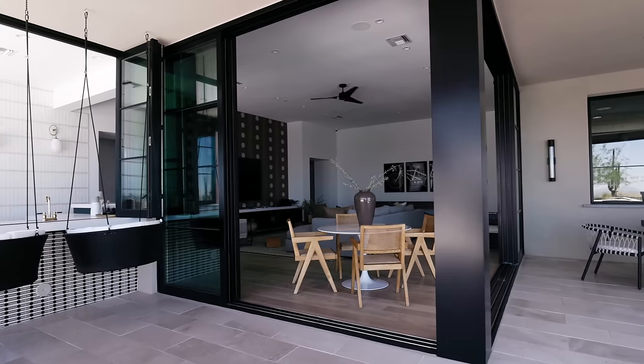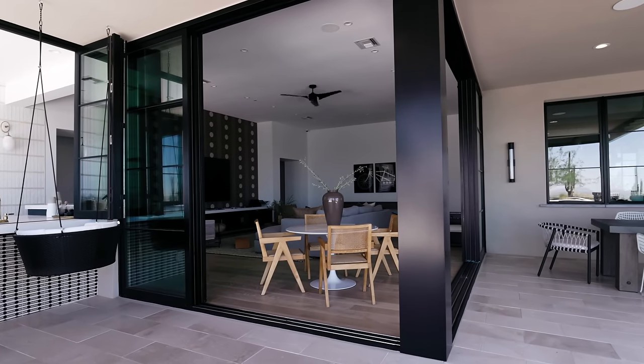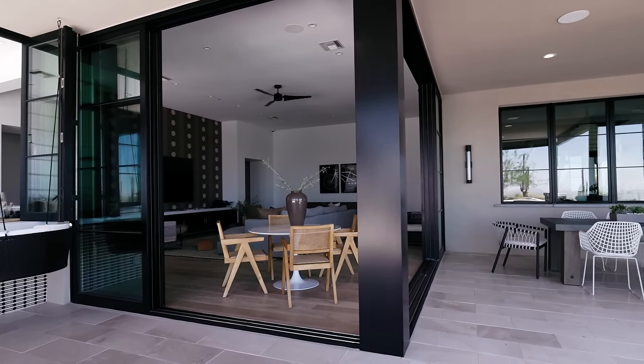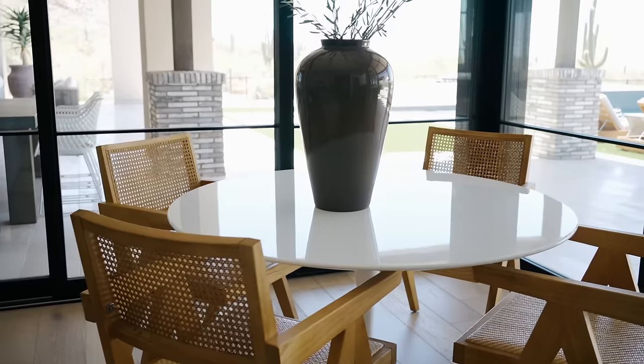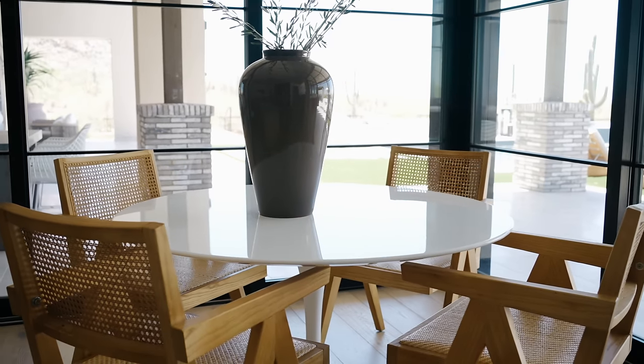And then if you come through this way, this corner was a very impactful corner for our clients when we were going through the architecture phase. They wanted an indoor-outdoor feel. We knew immediately that we would put a game table here. So this is a spot that you can have a puzzle out. You can, of course, play board games. We wanted it to feel like it was kind of the center, if you will, of the indoor-outdoor space.